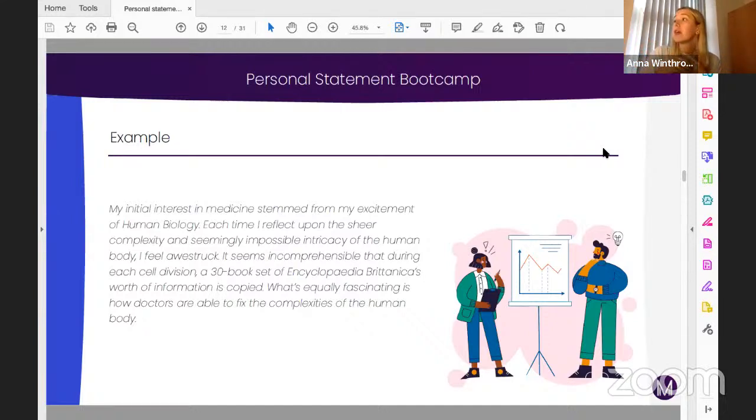Perhaps they could show how this knowledge impacted their decision to pursue medicine. Fab. So start making it about them rather than talking about medicine in general. You don't want your personal statement to sound like a bit of a lecture about what medicine is and what doctors do or what dentists do. You don't want that. You want to be linking it to you.